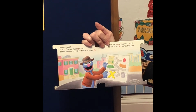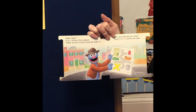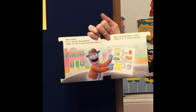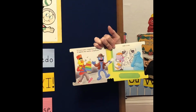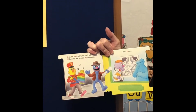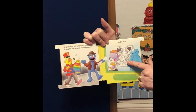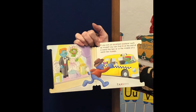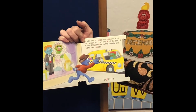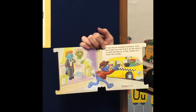Hello there. It is I, Grover, the explorer. Today we are trying to find the letter X. Shall we examine our map? Where is it? X marks the spot. X is an extra important letter. X begins the words xylophone and x-ray. If you are an excellent explorer, such as myself, you can find X at the end of a word, like box, or in the middle of a word, like tuxedo.